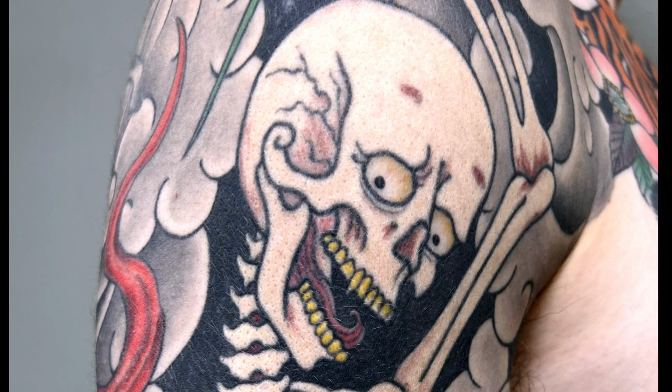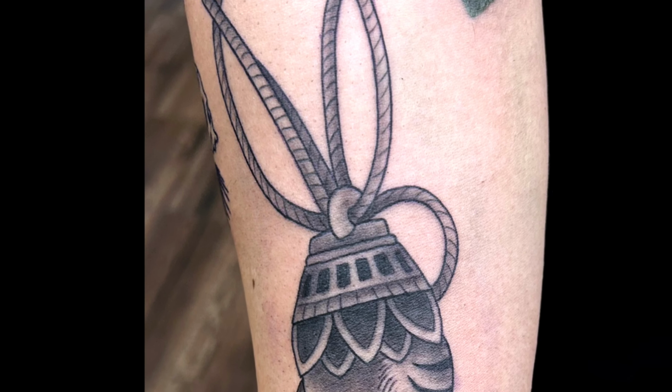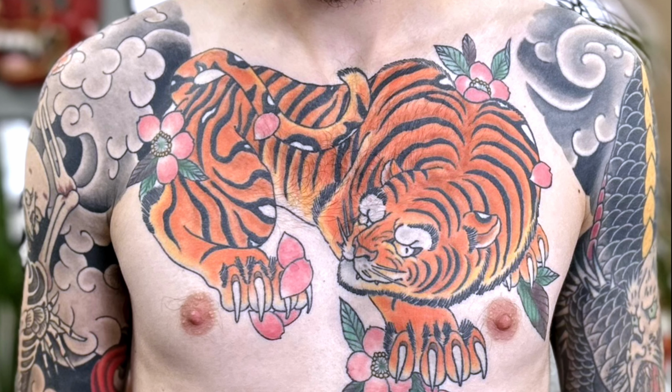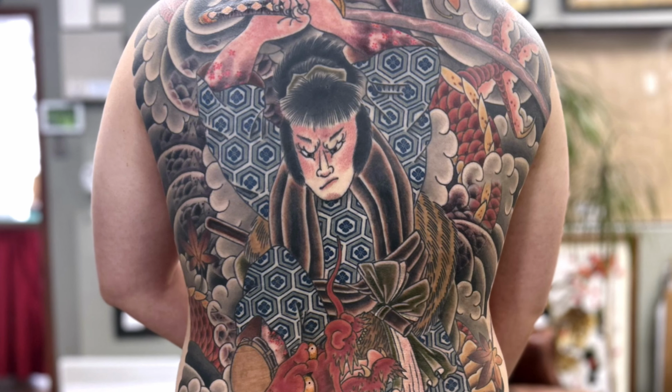The line work should be solid, straight lines, nice curves, pointy when it's supposed to be, smooth shading, solid coloring, aka a good saturation of the skin. So let's begin this show with portraits.